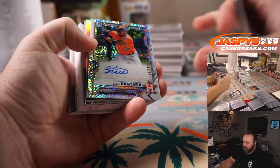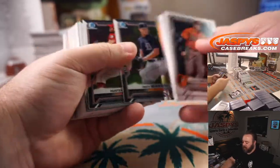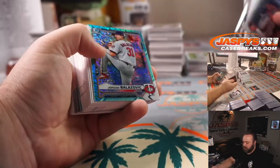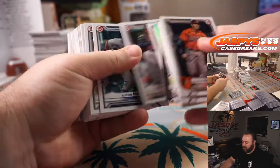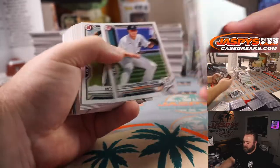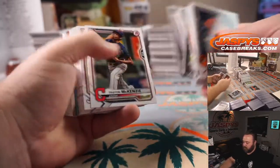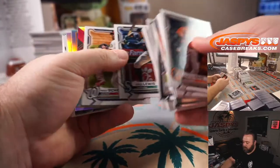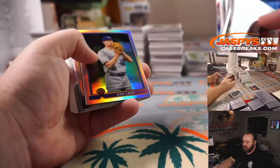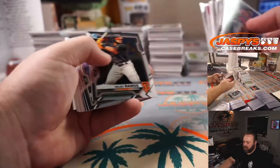Bowman first auto to 299 Sparkle. Astros, Jeremy Reser. Nick Lodolo for the Reds. And Jordan Blazovic to 125 for the Twins, Walter Lutz. Austin Martin for the Blue Jays. Nick Gonzalez for the Pirates, Asa Lacy for the Royals, and Vidal Brujan for the Rays.